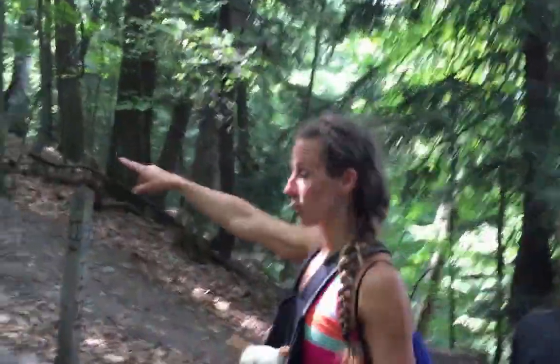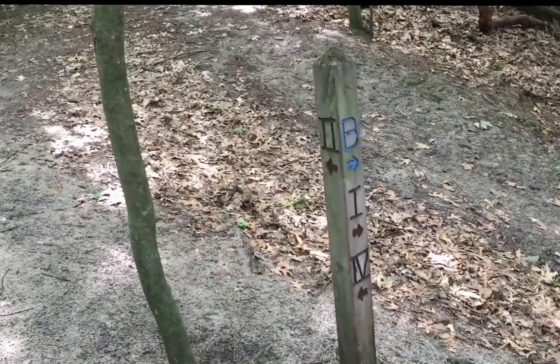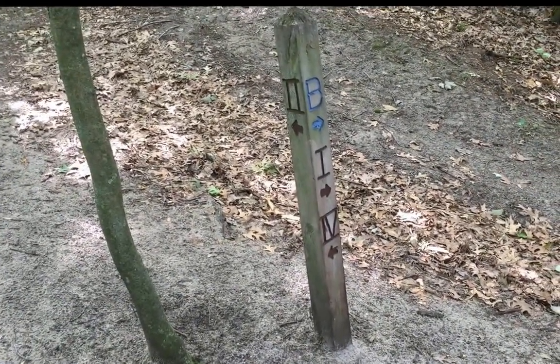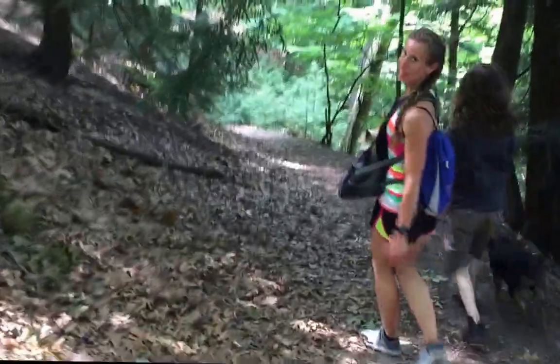Okay guys, so remember when I said there's a shortcut? This is where you would come out. This is the marker. So if you were to take the shortcut I offered earlier, when you come to this T in the road, turn left. Down. But we're gonna keep straight from the path we took. We're going down here. We're going down, and the good news is we don't go up again.